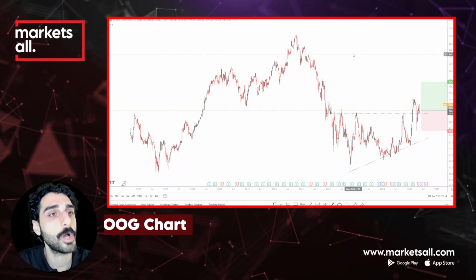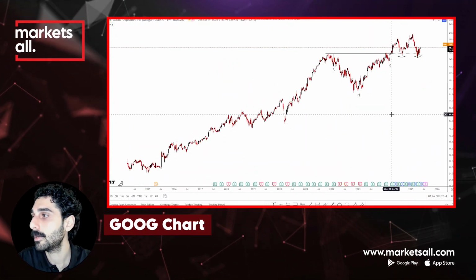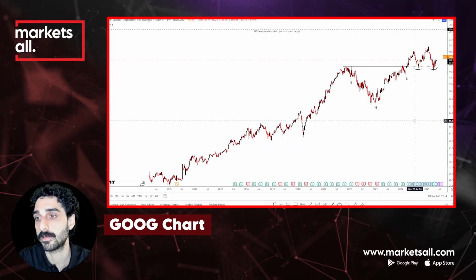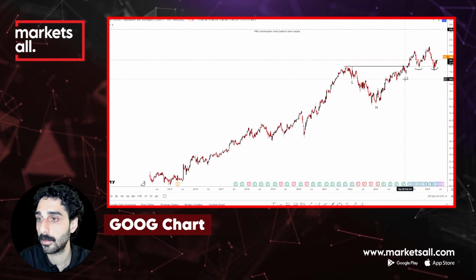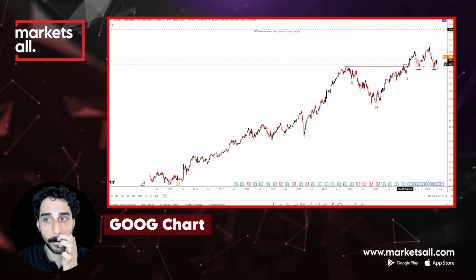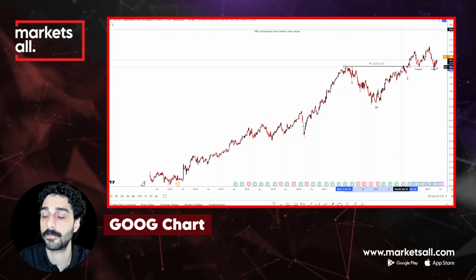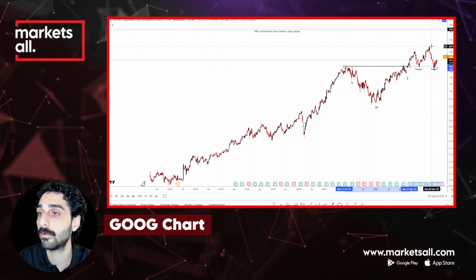Anyways, lastly, I want to talk about this Google chart. Here is the latest price action of Google, a head and shoulders continuation chart pattern, okay? Or you can call it a cup with handle, it doesn't matter. And a nice breakout, pullback, saw some rejection from this prior resistance, which is currently a support level, and resumed.